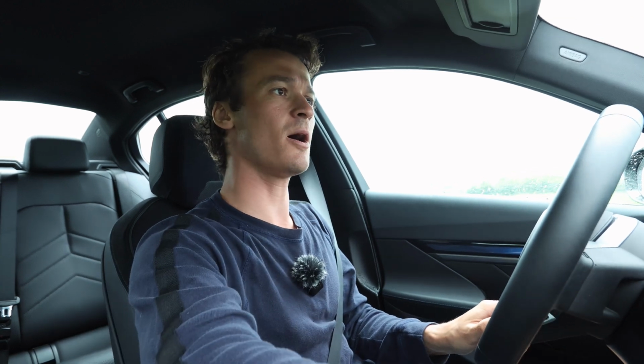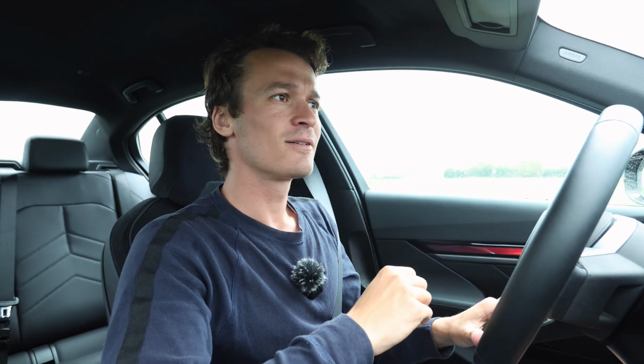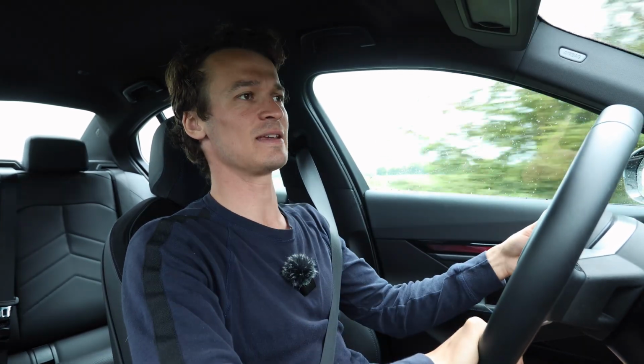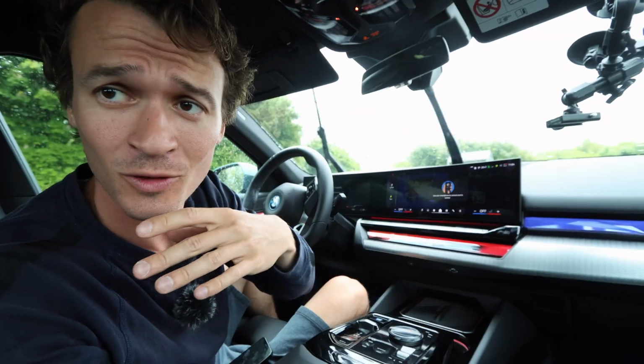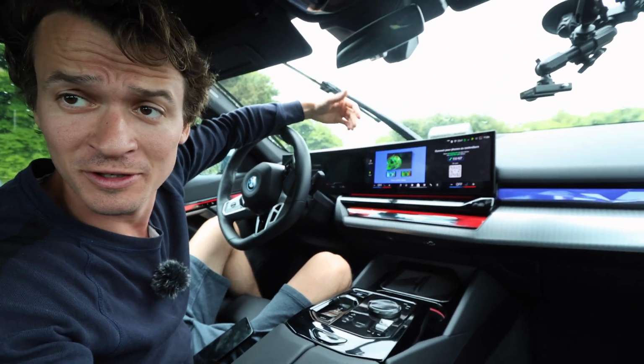And then I got a bit curious. What happens if you're in sport mode already and then you push the paddle? It actually feels like you get an extra punch of power and even more throttle response in these 10 seconds of boost mode.